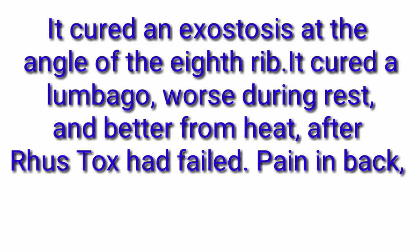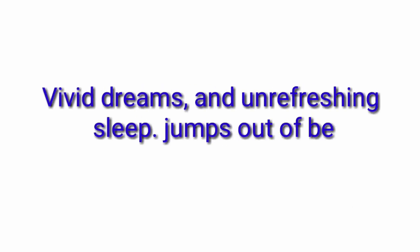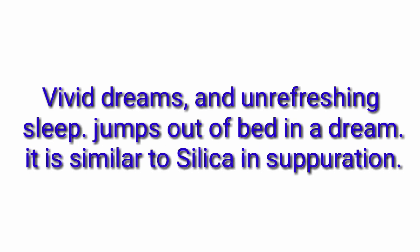Spasmodic cough. It cured an exostosis at the angle of the 8th rib. It cured a lumbago, worse during rest, and better from heat, after Rhus tox failed. Pain in back, extending to the sacrum. Indurated cervical glands. Vivid dreams, and unrefreshing sleep, jumps out of bed in a dream. It is similar to Silica in suppuration.